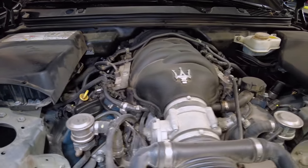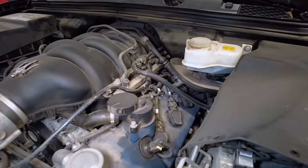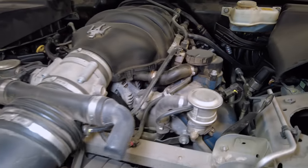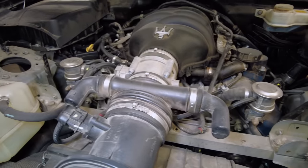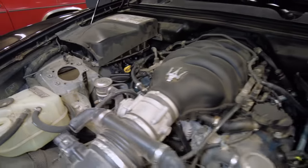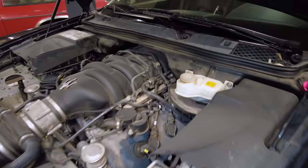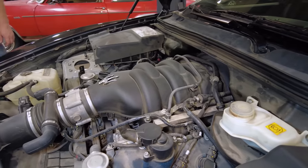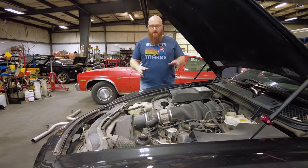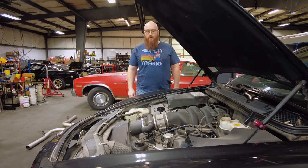This is a 4.2 V8, and it doesn't seem like a very big engine, but it actually has really good power, almost 400 horsepower, but it's at really high RPMs. Down low, these engines are not powerful. They don't have low grunt, like an LS2 or something. But they are a really cool engine. They sound amazing. They sound better than your Mustang. They sound better than your Camaro. Way, way better.